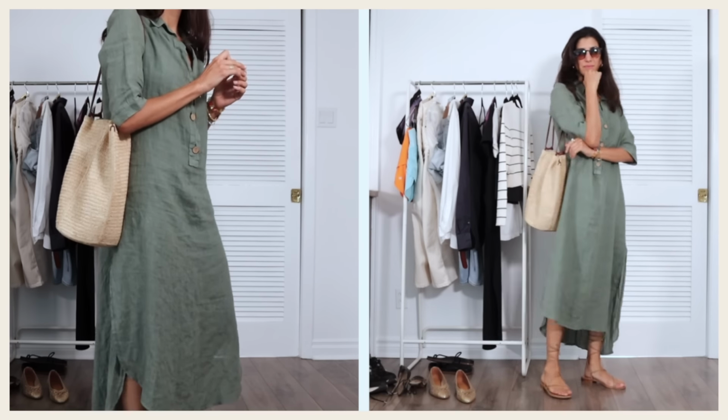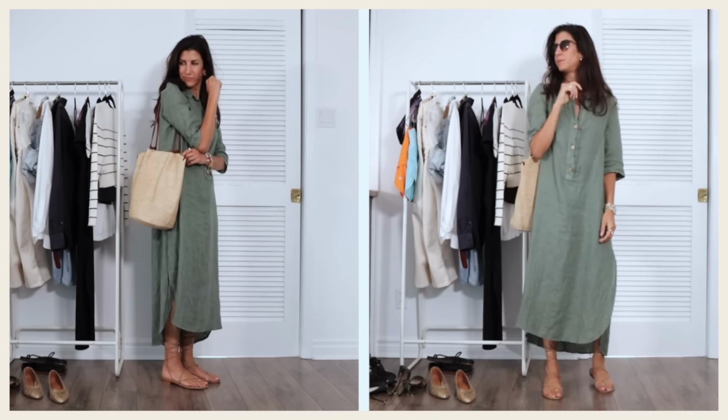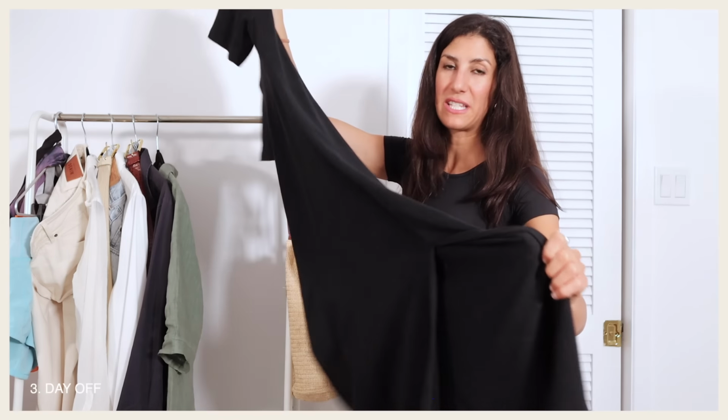I would repeat that, or repeat one of your options. I really do think for summer, easy breezy, like one and done. I'm gonna go with this easy breezy one and done. This is a beautiful Cézanne t-shirt dress, great slits up the side.